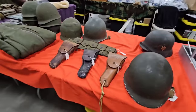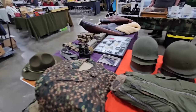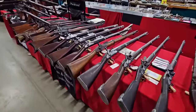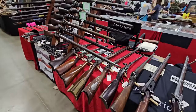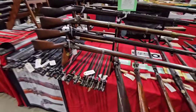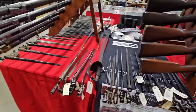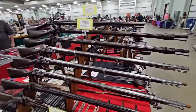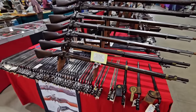And he's got some U.S. stuff, helmet honors. And we got a bunch of old muskets. And bayonets. Find everything from every war at this show.